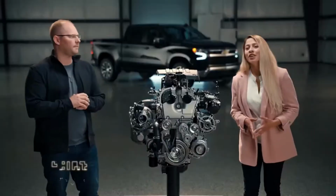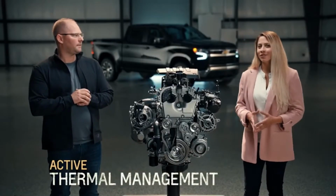Another enabler is our active thermal management technology that gives this engine targeted heating and cooling capabilities to ensure optimum engine temperature. Whether it's pulling a lot of weight or passing a big rig on the highway, the upgraded 2.7-liter engine does the job confidently.